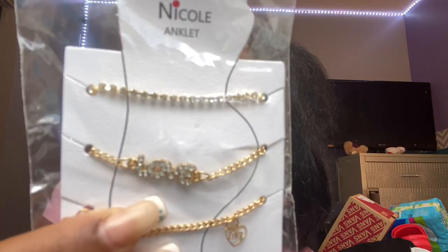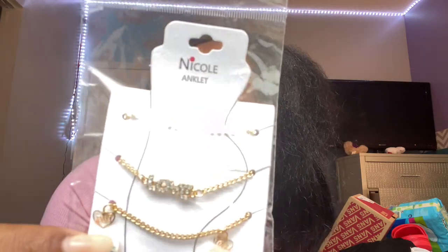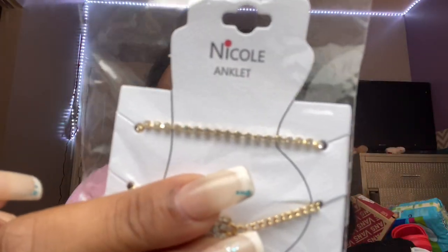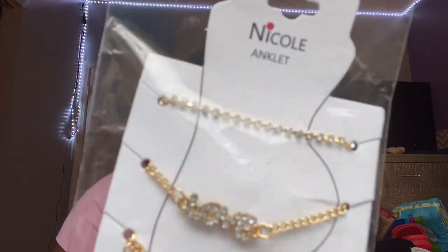I don't know if you guys can see. There you go, love in diamonds. And then this one has these 2 little hearts that dangle on the side and they both say love on them. And then this one is just like a little diamond anklet, like it's nothing to it, it just has diamonds on it. If it will focus, I don't know why it's not focusing. It's not focusing, but it just has diamonds on it.